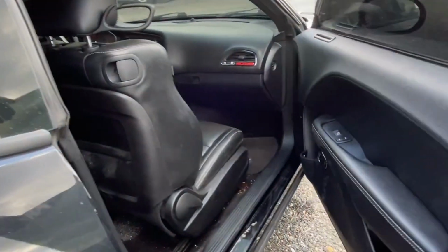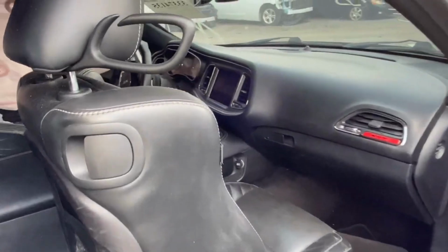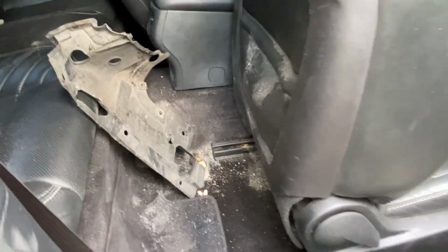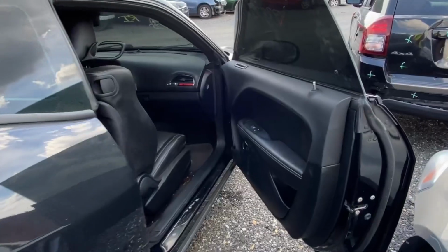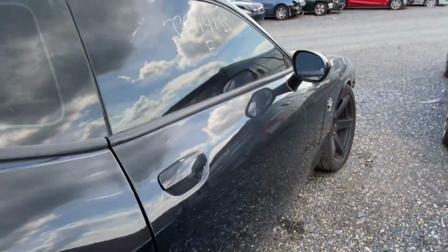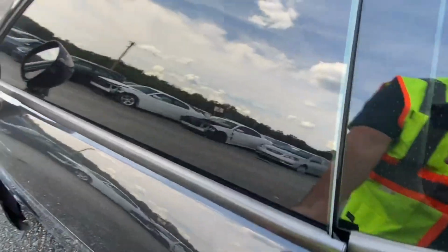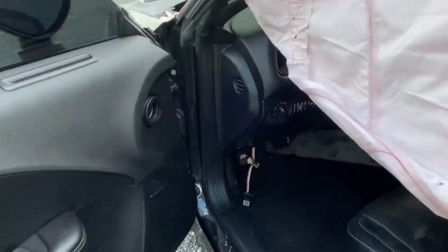As for the interior, black on black. Over there, it's pretty well damaged. It's not the cleanest car. It doesn't smell great. I'm gonna go ahead and not get in this one because when I said it doesn't smell great, that was a little bit of an understatement, if you feel me. I will, of course, however, pop the hood.